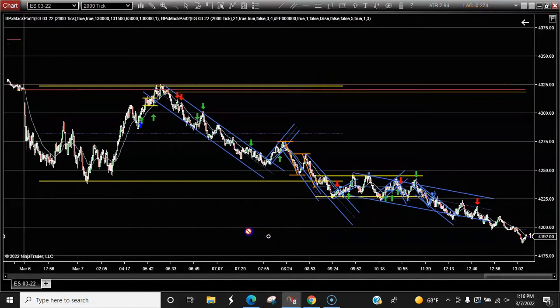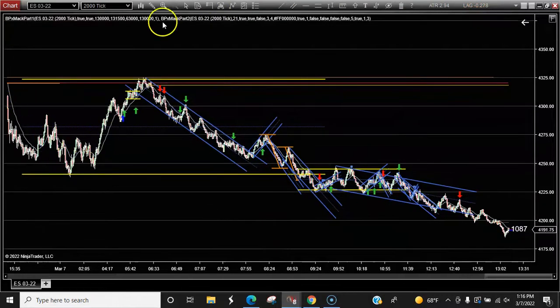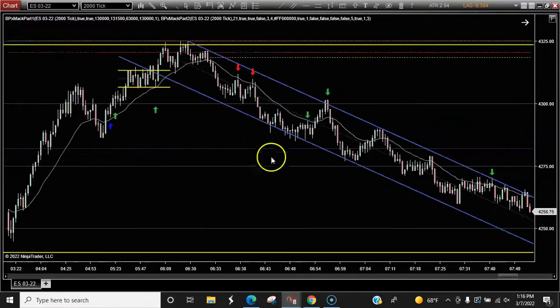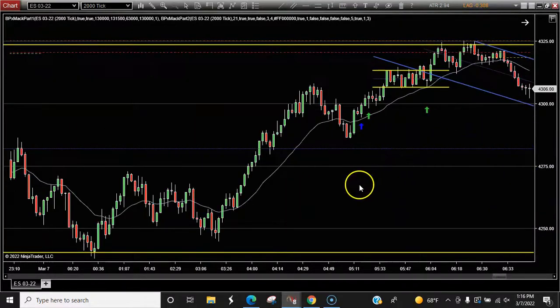So gap filled, and then once the gap filled, we had a sell-off. We hit these overnight lows right here and broke through that, tested the resistance level a couple times, and just continued on further. So let's take a look at these trades that I have marked.